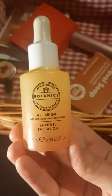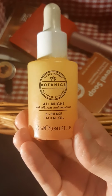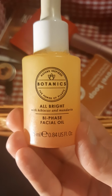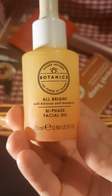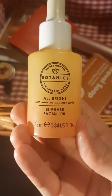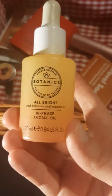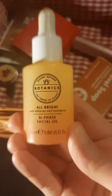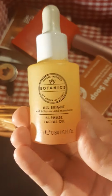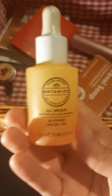And next we have this guy. This was okay. It smells really nice. My issue with it is it's a Botanics All Bright with hibiscus and mandarin bi-phase facial oil. It's a day oil, and I'm not too sure why I thought to buy a day oil, because normally I bought the nighttime version of this, and I've had that a couple of times. That was great, and it was good to put on an oil overnight because it gives it longer to kind of sink in and do its job.